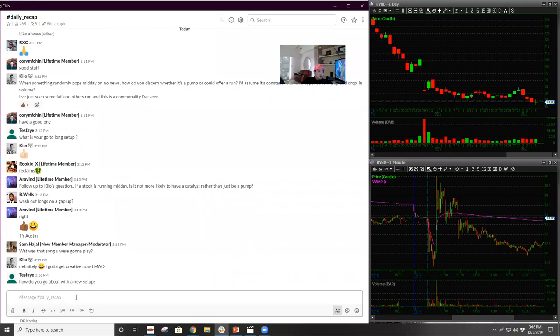How do I go about a new setup? Well, I haven't had one in a long time. And that's because about a couple of years ago, I figured out I know all the setups I'm going to know, the ones that I like. I'm comfortable with all the setups I know now. I guess I just don't like any of the complicated setups. That's the reason.